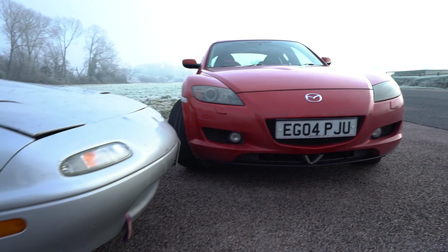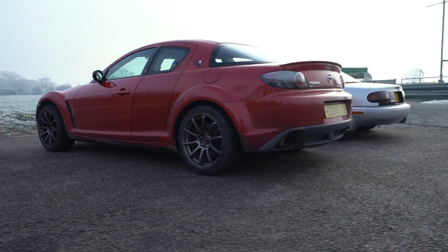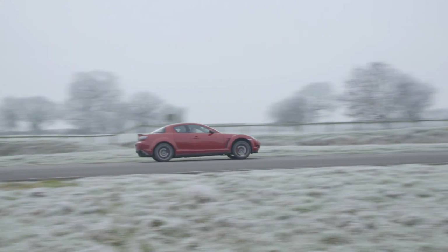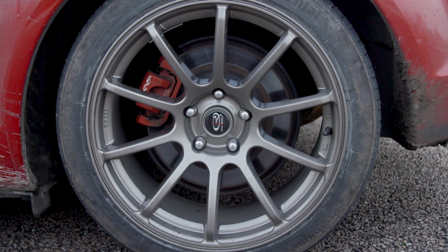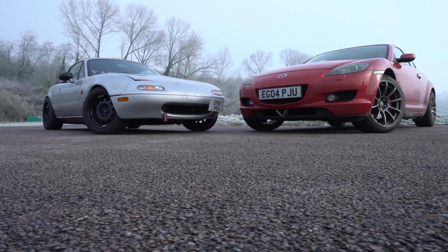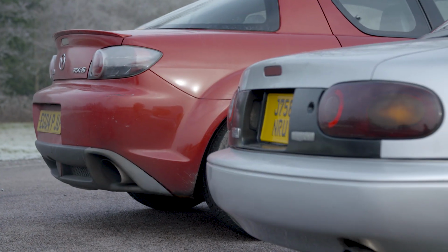In the red corner, we have Felix. 215 wheel horsepower, 130 pound-foot of torque, and a medical history so bad, it'd make any sane owner dig a 6-foot hole and jump in wallet first. The RX-8 is completely standard apart from a flame-spitting exhaust, street-ported 13B, and a nice set of rotor wheels with new Continental Premium Contact 6 tyres.